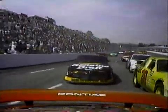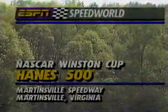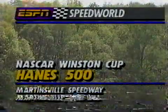Because of a spin involving Brett Bodine, the cars are lining up behind the Pontiac pace car. King Richard Petty looks on. And we will be back for a restart of this event in just a moment. Rusty Wallace is the leader, followed by Davey Allison and Dale Jarrett.